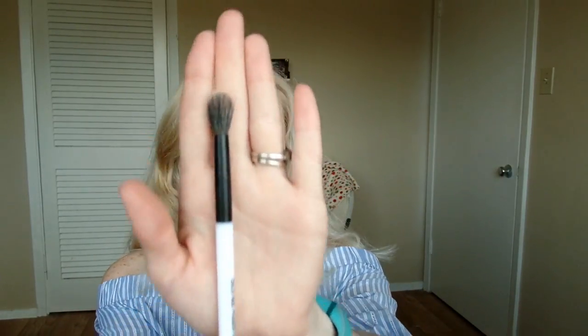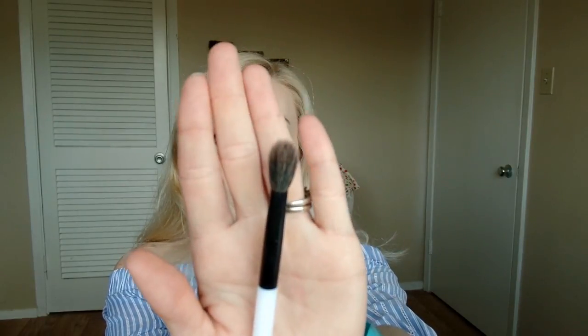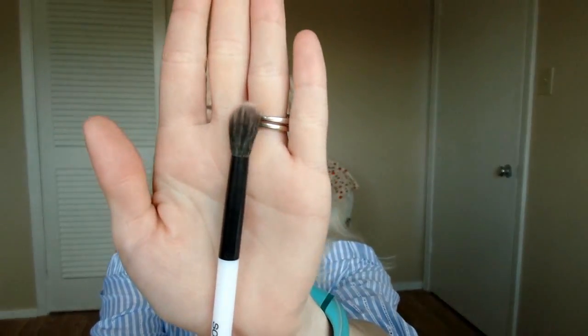So next I have 3 brushes I have been obsessed with. So this first one is from Sonia Kashuk. It's the number 109. It's just this gorgeous blending brush. You can get this at Target. I don't remember how much it was. I'll leave the link to it down below on the Target website, but it's just this really nice fluffy blending brush, and what I love about it is it's fluffy but it's packed at the same time.